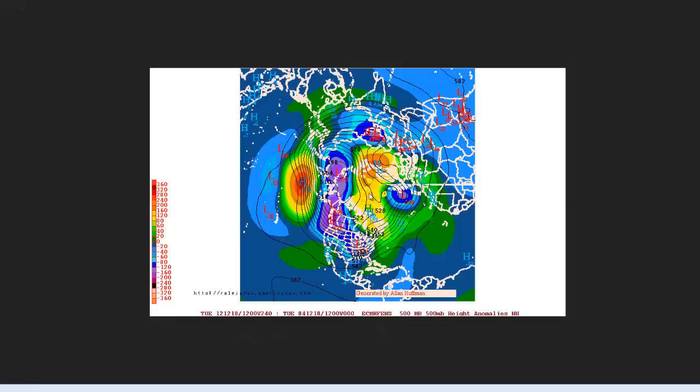We're going to need the NAO to develop a west-based region over Greenland and the Davis Straits if this pattern is going to flip to bring more wintry weather. If it does not, much of the same will continue, similar to what we're seeing right now. So that's where we spoke about the crossroads in the pattern. That's where it exists.